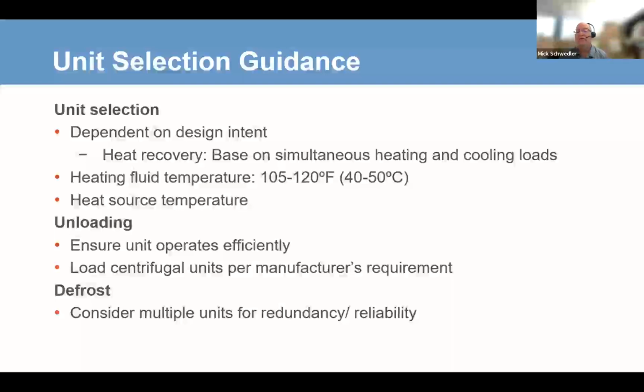So in those conditions, the unit has to go into defrost, which is reversing its cycle, becoming a cooler again, to melt that frost. So you'll have to have some additional units to take care of the heating load when a unit goes into defrost. And you'll also want to make sure that you understand how long that unit will be in defrost. So multiple units could be actually physically separate multiple units, or you could have separate circuits on the same unit type. And again, I have another slide on surge in a couple of minutes.